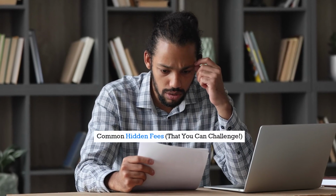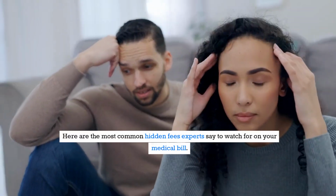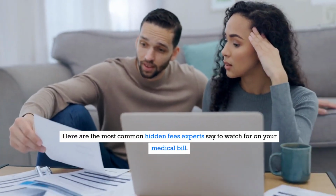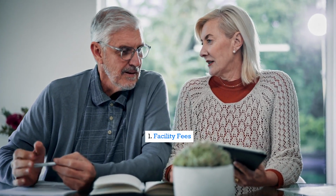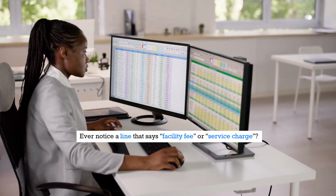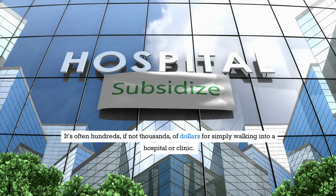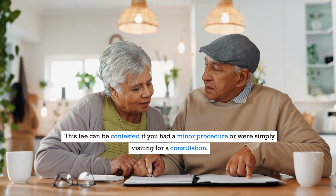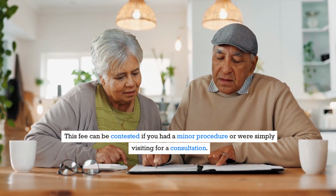Common hidden fees that you can challenge. Now for the juicy part. Here are the most common hidden fees experts say to watch for on your medical bill. 1. Facility fees. Ever notice a line that says facility fee or service charge? It's often hundreds, if not thousands of dollars for simply walking into a hospital or clinic. This fee can be contested if you had a minor procedure or were simply visiting for a consultation.